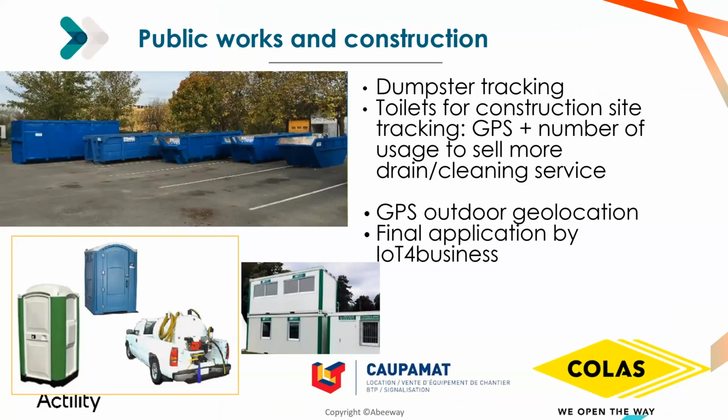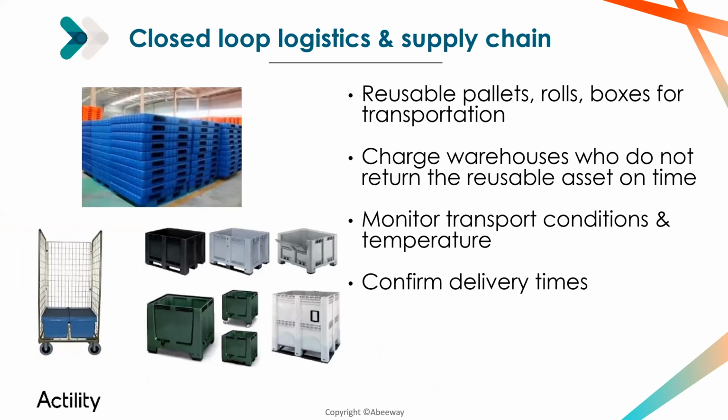Public works, it's used a lot for dumpster tracking, any sorts of moving assets, moving toilets, moving shelters, quite popular in these closed campus areas. But you're going to introduce a more fun use case for cats and dogs. Anything, again, related to closed loop logistics, any asset that's moving across several sites, LoRaWAN is really a perfect technology for this type of use cases.